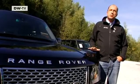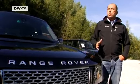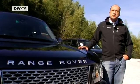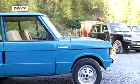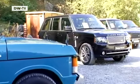Gress admits that the car has seen a lot of development over 40 years. It's more environmentally friendly and comfortable, and the performance is better. We'll develop the design further too, he says. Despite the design differences over the years, you can always recognize a Range Rover.